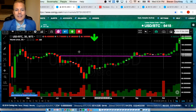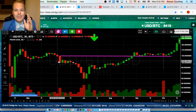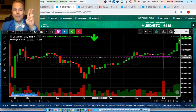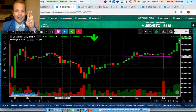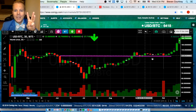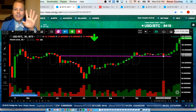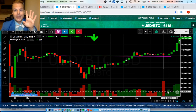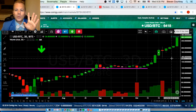Get ready to write these down. Step number 1, find the big red bottoming candle. Step number 2, draw your trend line from the top of the body of the red candle. Step number 3, wait until we have support on top of this level. Step number 4, not only do you want support, but you want increasing volume, preferably green volume, and that means a big move is coming.